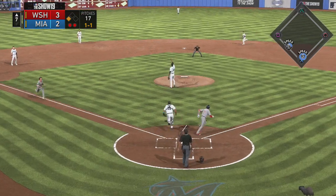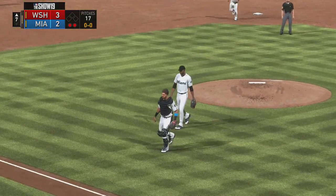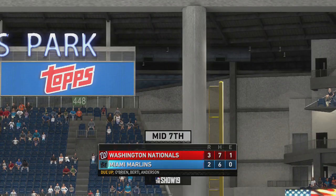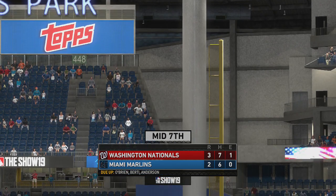Pitch is popped up. Alfaro over to his right, and the inning is over. One left for Washington. They're up 3-2. Seventh inning stretch.